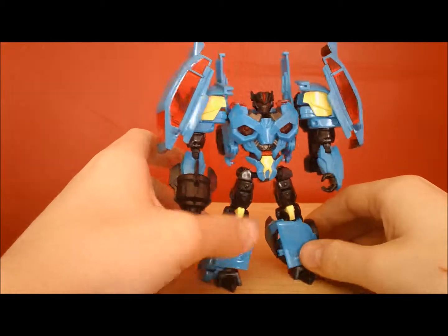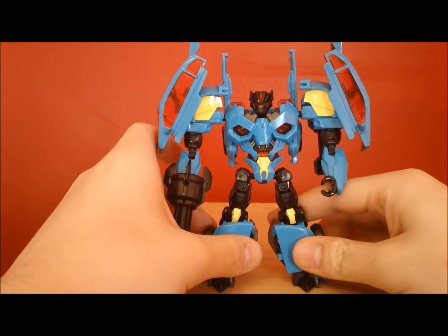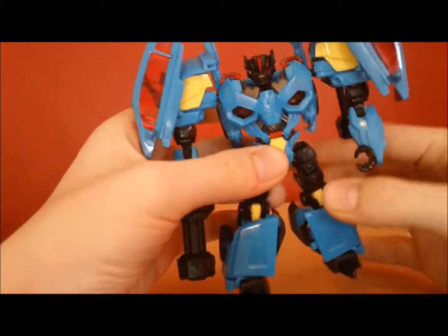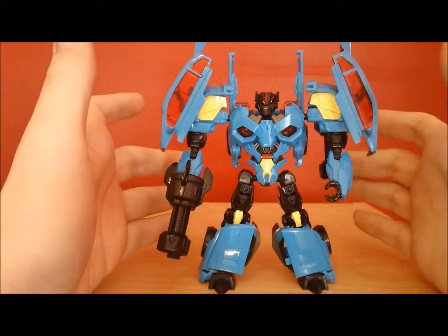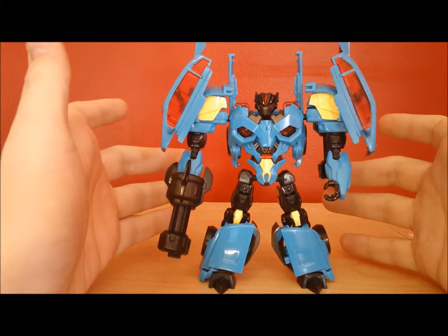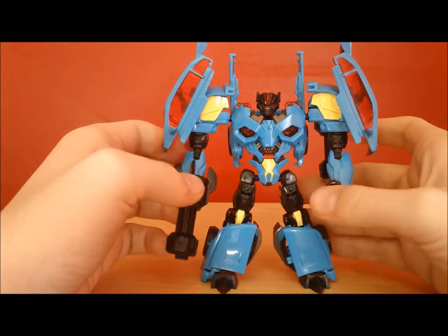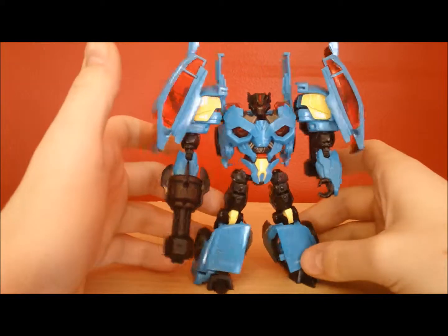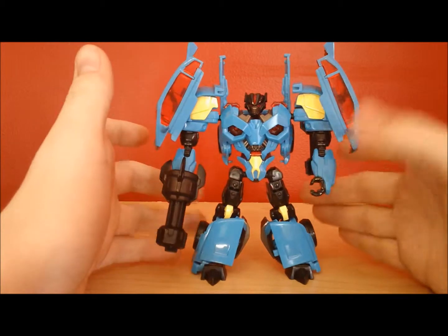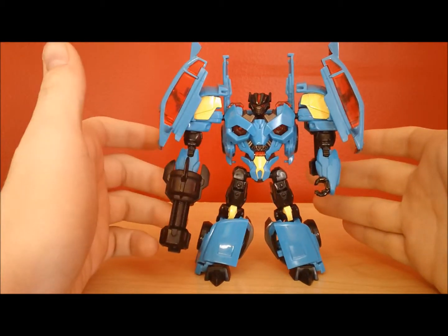So this may be one of the last couple of weeks or month to be able to get the original Prime figures. Because once Beast Hunters comes around, these figures might be clearanced out, and your odds of finding a clearanced Rumble will be next to none, considering he's one to a case. So there you guys have him, an absolutely amazing figure, Transformers Prime Deluxe Class Rumble.